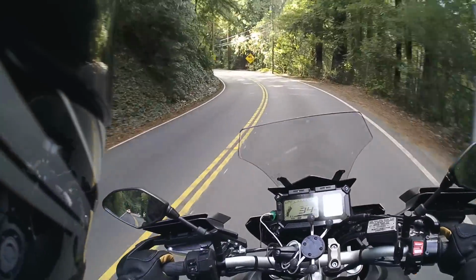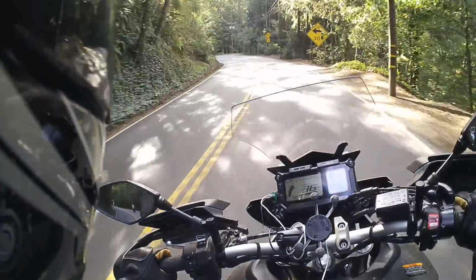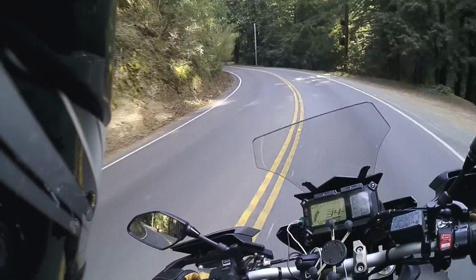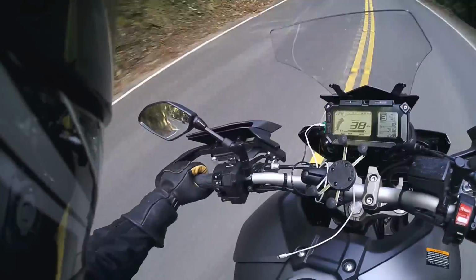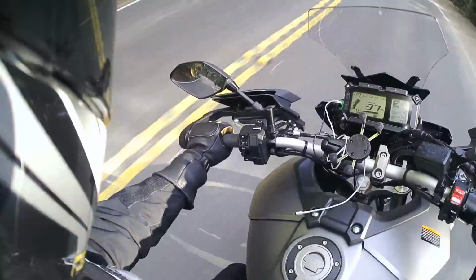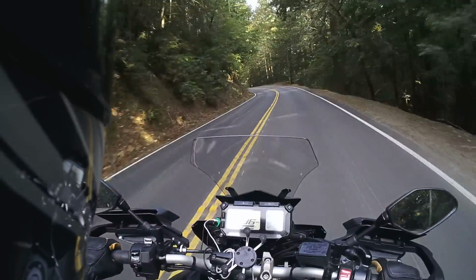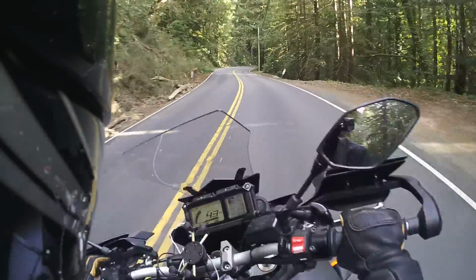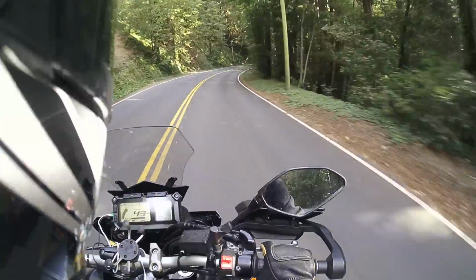And I am in beautiful Skylonda / La Honda, California, riding with a couple of bicycle journalists, of all things. One of them's riding my bike. I don't know if you can see him back there. One of them's riding my Ducati Multistrada. And we're on Highway 84, riding through the redwoods.